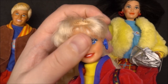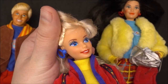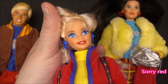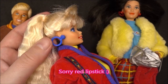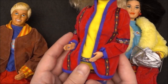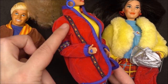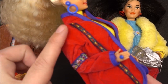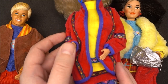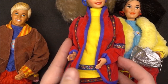And Barbie is also wearing typical makeup from the 90s. She has her beautiful blue eyes, a darker blue eyeshadow, also pink lipstick, and these round-shaped earrings in a blue color. Barbie herself is wearing this stunning jacket with some details on it. I think there are some kind of flowers. Over here she got also some flower details on the arms. So adorable. This looks so cute and stunning.